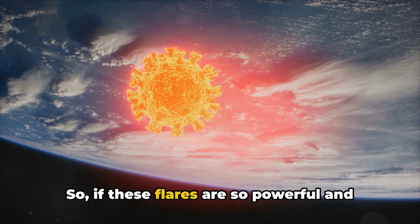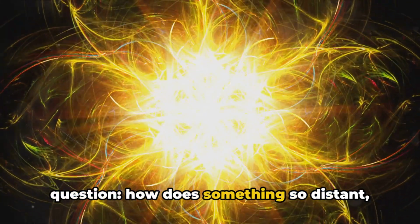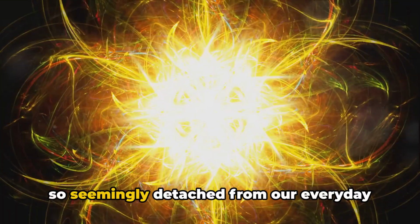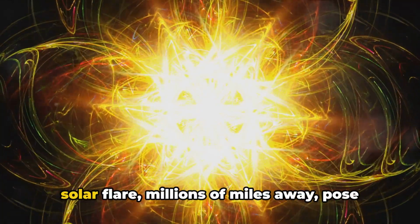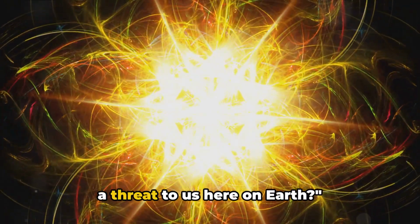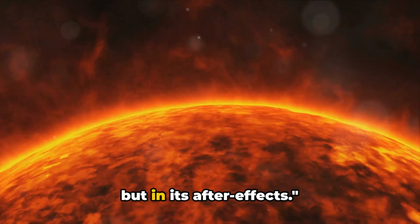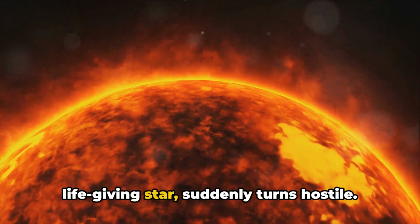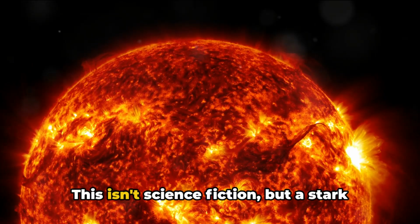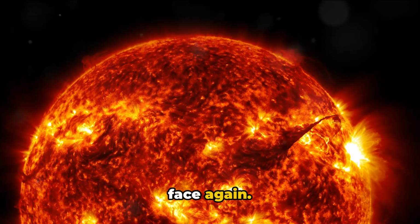So, if these flares are so powerful and potentially destructive, it begs the question, how does something so distant, so seemingly detached from our everyday life, become a threat? How does a solar flare millions of miles away pose a threat to us here on Earth? The danger lies not in the flare itself, but in its after effects. Picture a time when the sun, our life-giving star, suddenly turns hostile. This isn't science fiction, but a stark reality we've faced in the past and could face again.